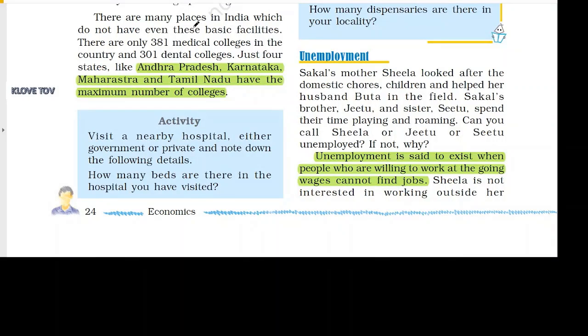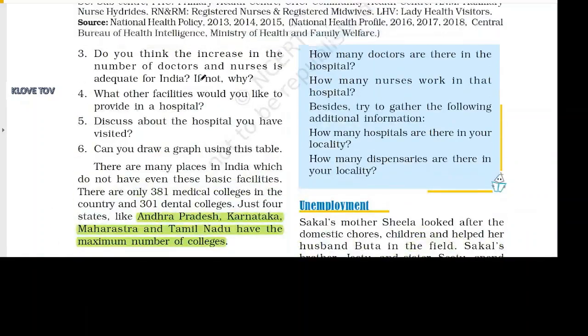There are many places in India which do not have even these basic facilities. There are only 381 medical colleges in the country and 301 dental colleges. Just four states, Andhra Pradesh, Karnataka, Maharashtra, and Tamil Nadu, have the maximum number of colleges.